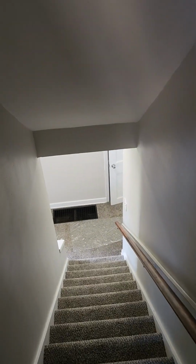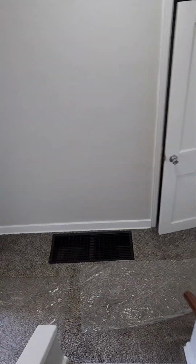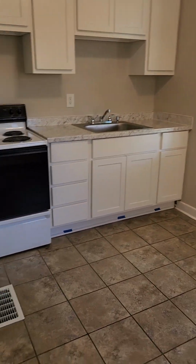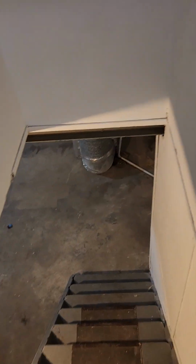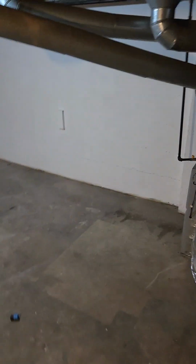And then finally, we'll go into the basement. I did check the basement a little bit earlier, and the basement was dry from what I saw. We'll do a more in-depth look, instead of the quick perusal I did a little bit earlier. So, all right, this is the basement.